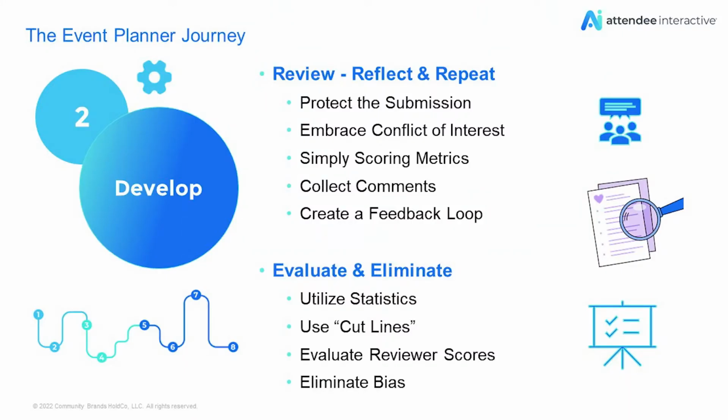Now, like a lot of organizations, they use cut lines. Their cut line is very low. As I mentioned, their goal is to increase and grow the membership. So they have a lot lower barrier of entry than some other clients that we've worked with over the years. But it was important for them to still have a metric that they communicated, so everybody knew when they submitted what the grading process was, and everybody's on the same playing field.